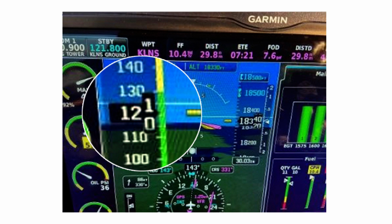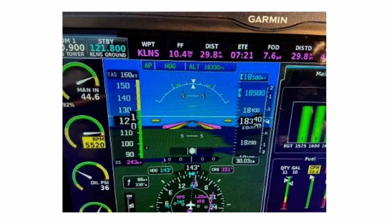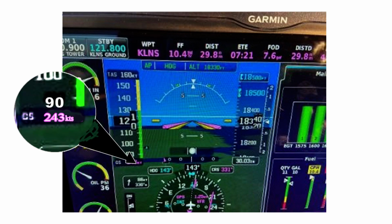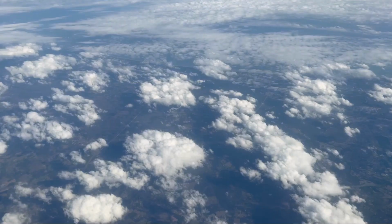Next to that, you see the airspeed. It was indicating 120 knots. It had a true airspeed of 160 knots. And below in red, you see the ground speed of 243 knots. On the right side, you can see the altitude was 18,340 feet.